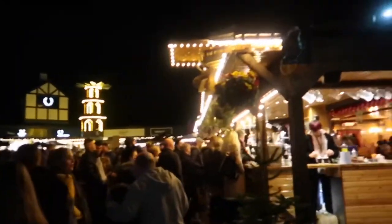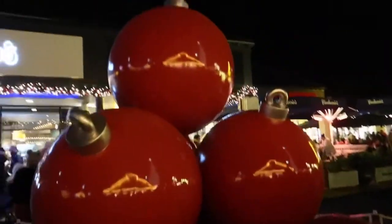Right, so we're just going to have a little look around the Bavarian village that they've built. It's lovely, they've got a lovely bar. It's really busy today, obviously. It's really nice, and big baubles there. Big Noel's seating area.